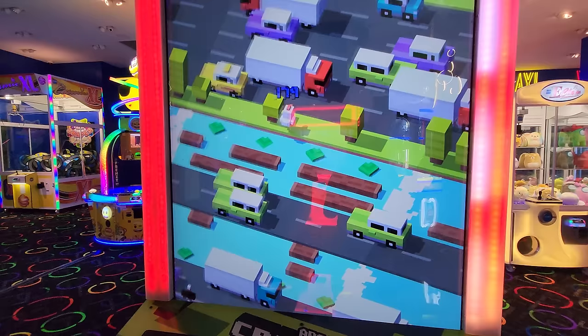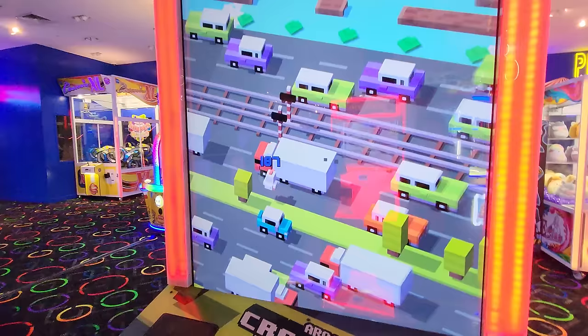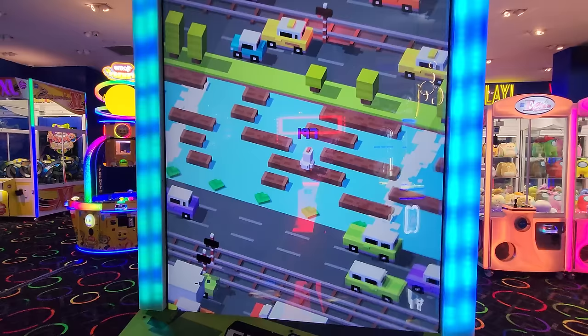You're getting close. Whoa! Turbo chicken! Oh, turbo chicken. Should we call it Crossy Angel? Yes. Oh, you're so close. Five more, and you'll get to 200. Yep, hit 200. Let's try to get to 300 now. Go, little chicken, go. Cross that road.